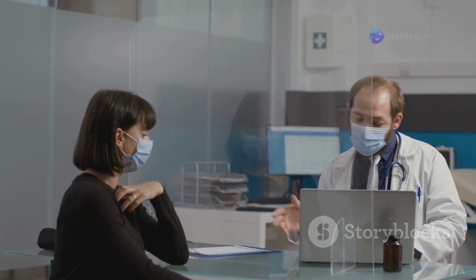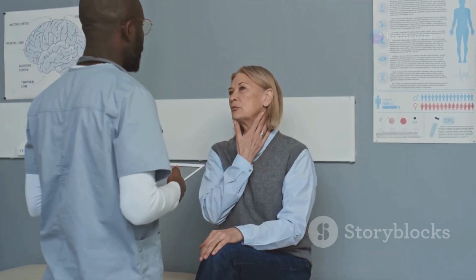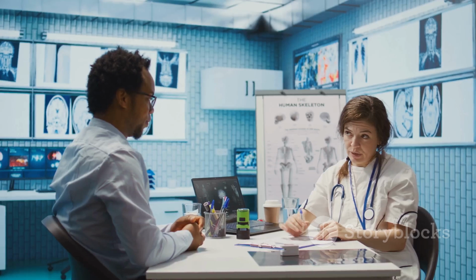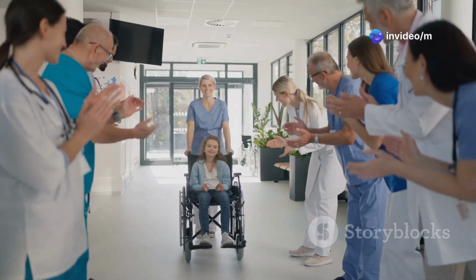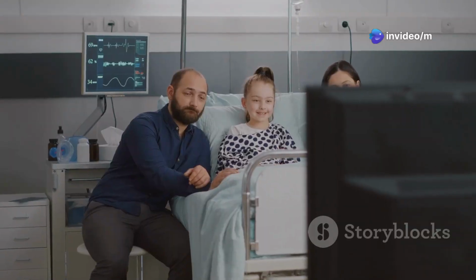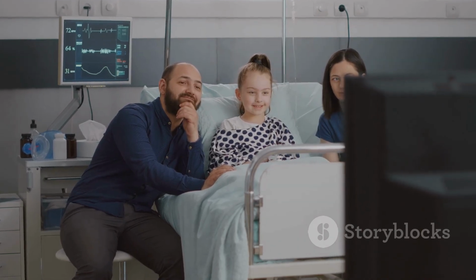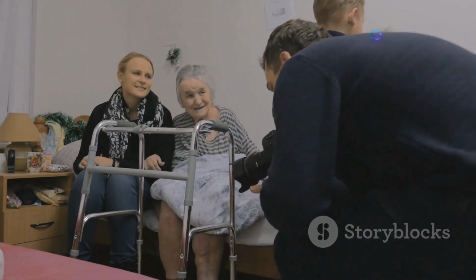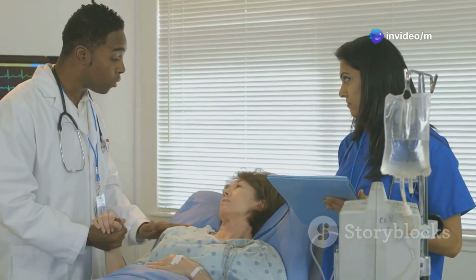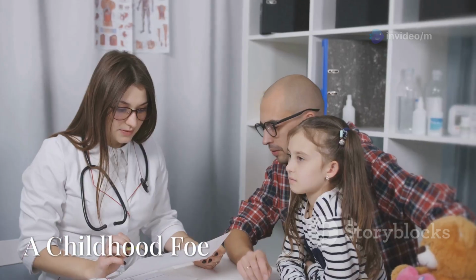This unpredictable nature of leukemia underscores the importance of regular medical checkups and seeking prompt medical attention for any unusual or persistent symptoms. Early detection and diagnosis are crucial for improving treatment outcomes and increasing the chances of survival. Navigating the unpredictable course of leukemia can be challenging, both physically and emotionally. It's essential to have a strong support system in place, including family, friends, and healthcare professionals who can provide guidance, encouragement, and compassionate care throughout the journey.